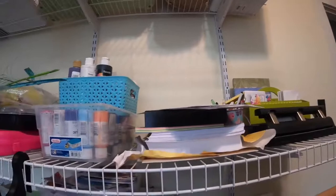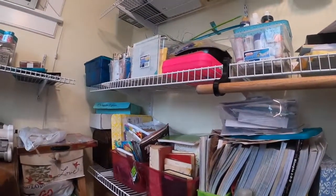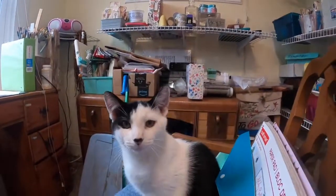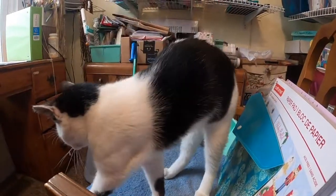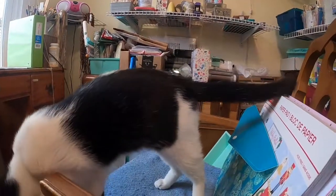So anyway, this is my craft room before. It's a mess. And again, back to the cute kitty. Oh, that's my Binks. So, alright guys, I will be back after I've done some major work.